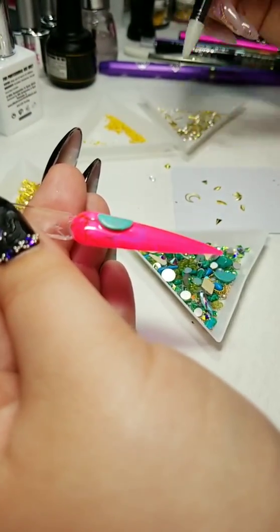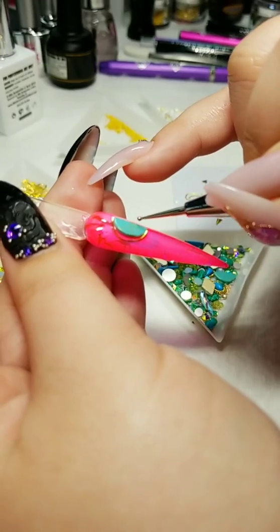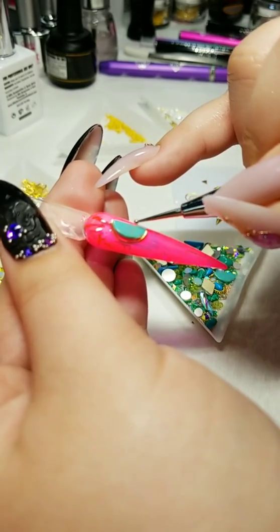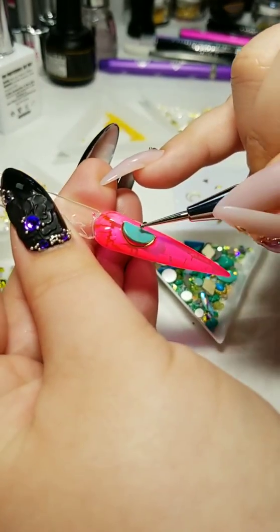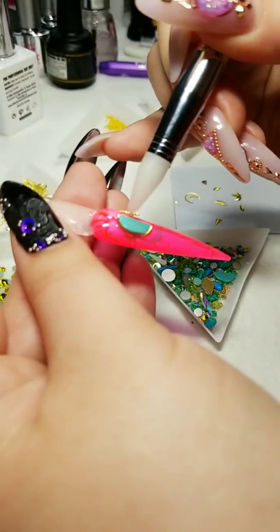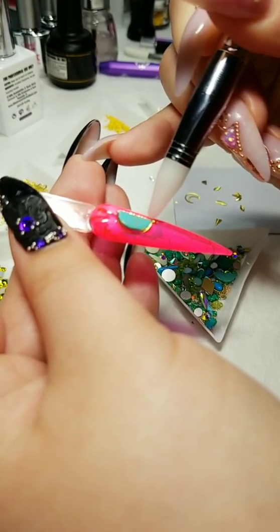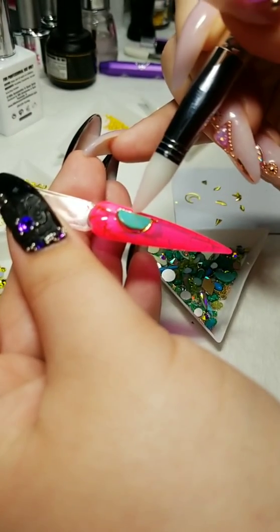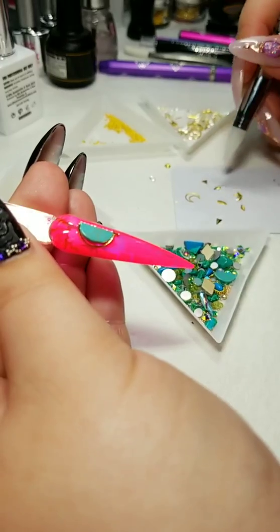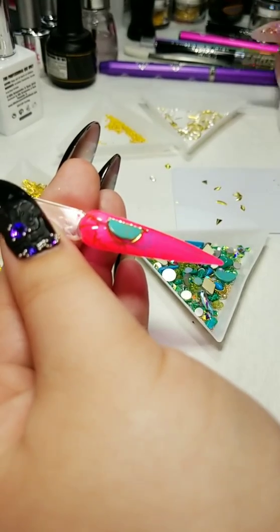Let's grab one of these gold frames. Put that around it. That looks cool. It doesn't have to be perfect. It's so curved. Alright, let's put the crescent moon underneath this.